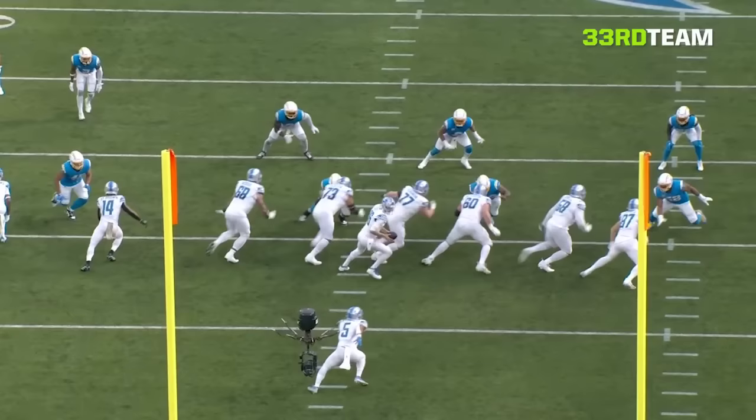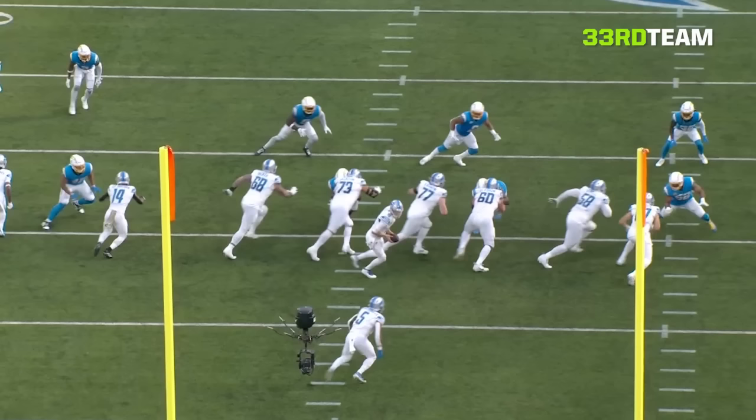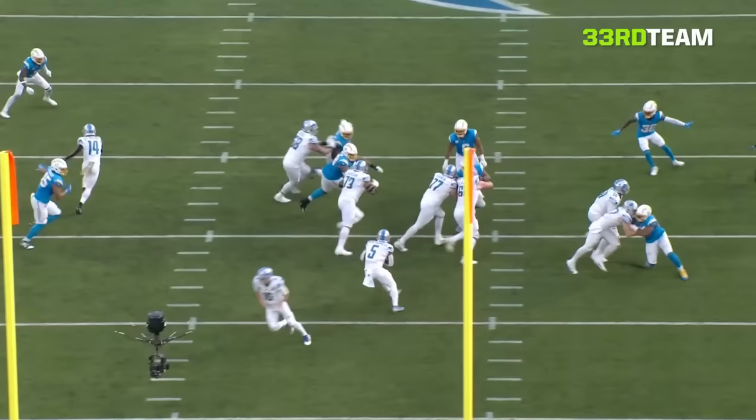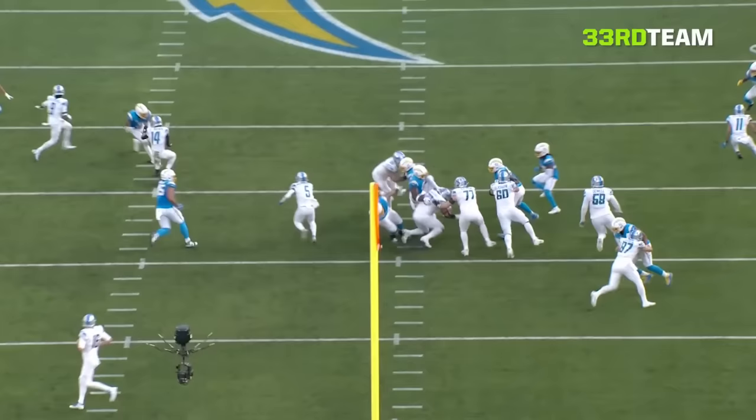Now, look at 70. Is it 70 or 78? Look at where his hat's going on the left tackle here. Watch where they're going. All right, 77 is going to bury his head. Bury it. Knock him off or try to take him over. If he doesn't, then push him off and snap up to that linebacker. And if he doesn't choose, just walk him off and move that whole pile.